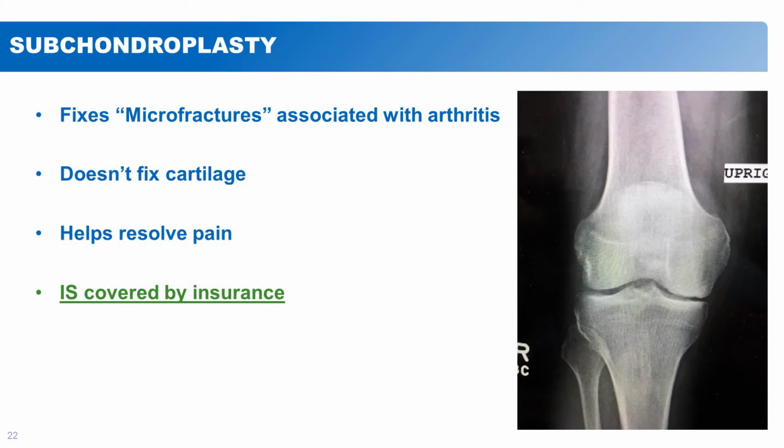Subchondroplasty is something that I specialize in. What we found is in arthritis, you can get these small fractures in the bone, or microfractures, which cause pain. So if you have the same amount of cartilage damage but have these fractures, you tend to have a lot more pain than if you don't have these. So what I do there is I inject calcium into the bone, which fills up all the nooks and crannies and then hardens, gives it strength.